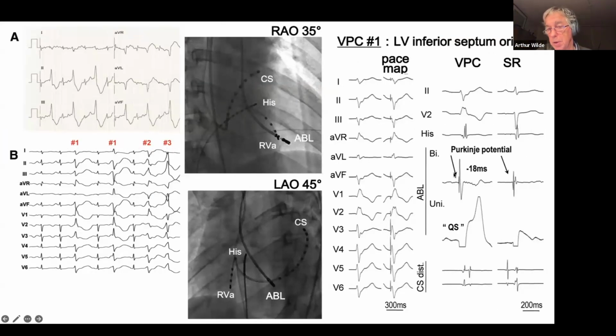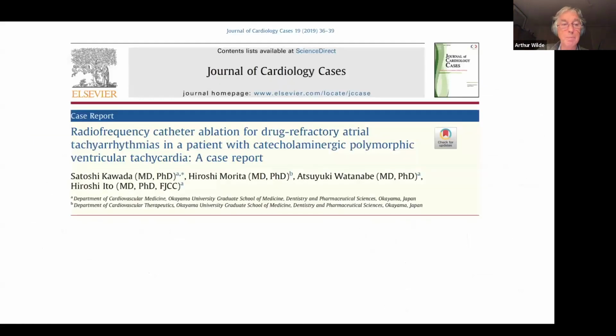Interestingly, many of these extrasystoles seem to come from the Purkinje system, from the conduction system, so they can easily be found. And with the preceding Purkinje potential, you can target accurately where the ectopy comes from.